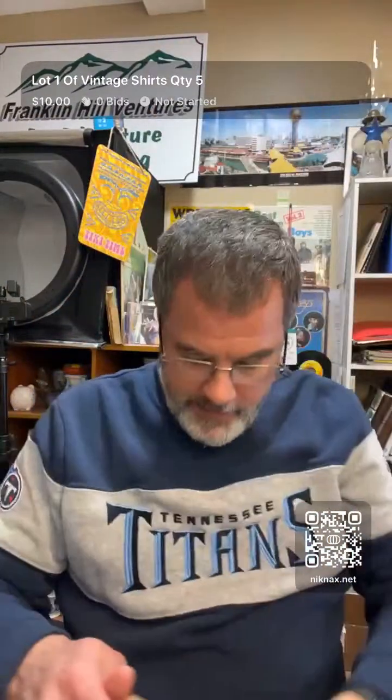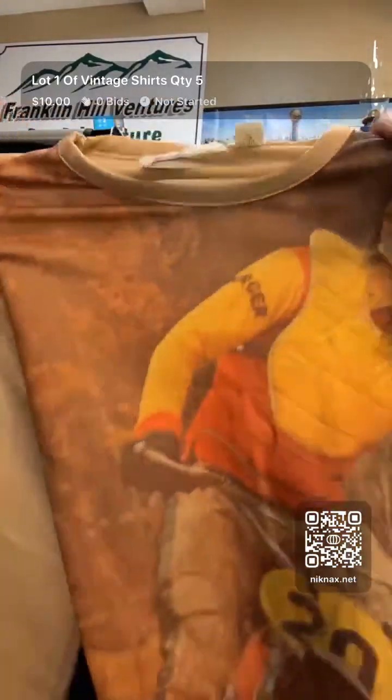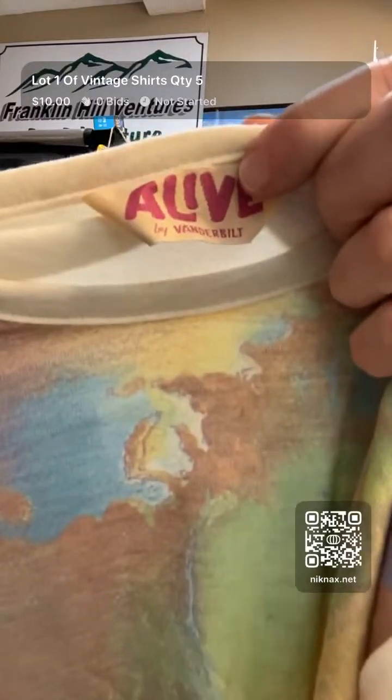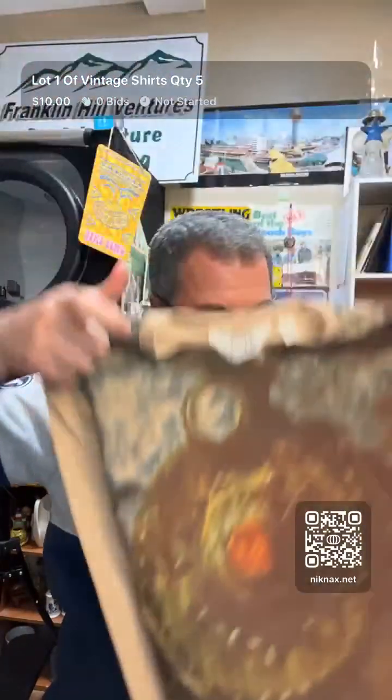So you have the motorcycle one. So you got that one. You have this one there. That's probably my favorite one. Then you have this one, and this one's the one that's Orlon. All the other ones are polyester. This one's actually still by Vanderbilt, but it's an Alive tag. It's 3, and then we have this train. Is that a pumpkin on it? Can't tell if that's like a Halloween train or something.